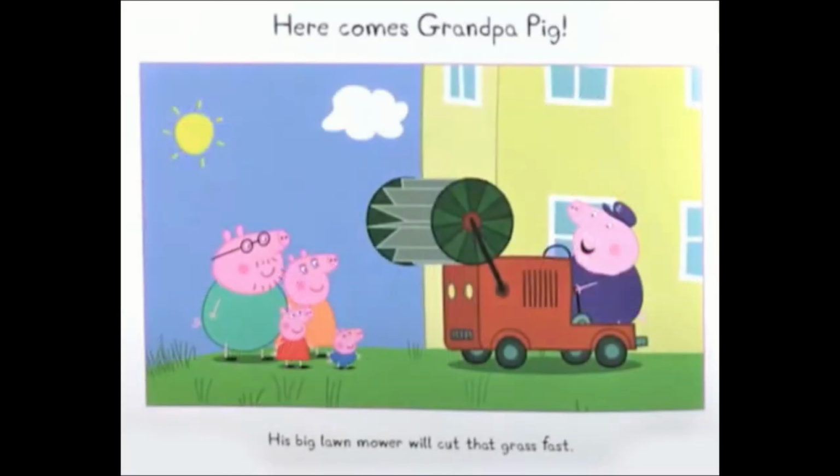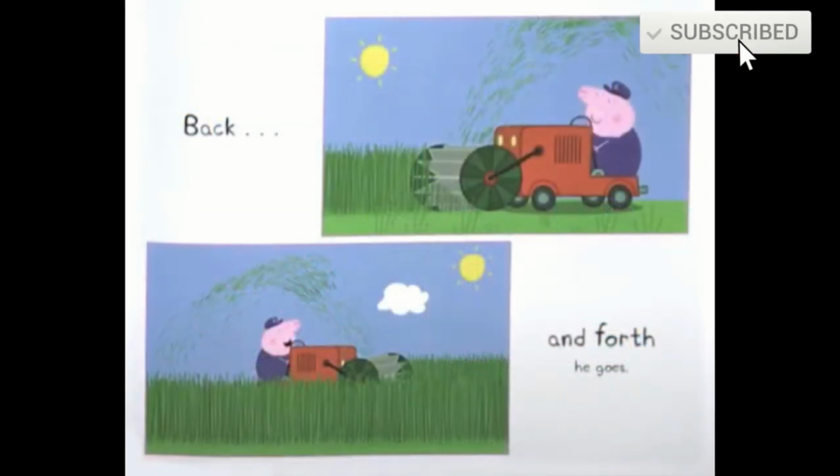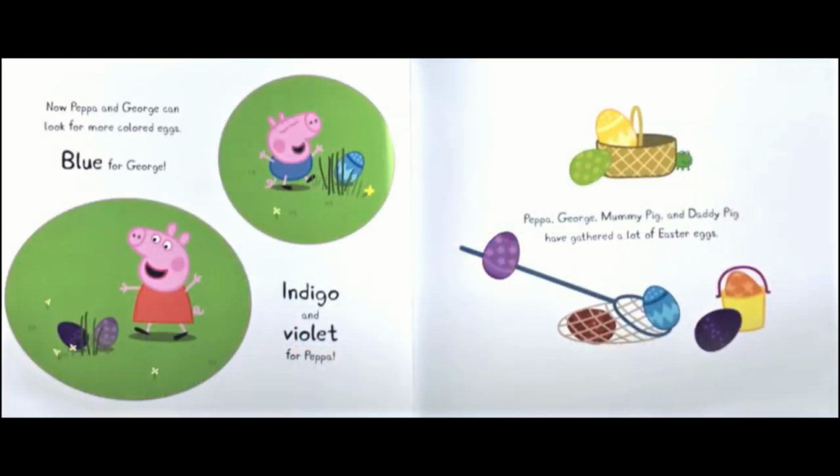Here comes Grandpa Pig. His big lawnmower will cut that grass fast. Back and forth he goes. Now Peppa and George can look for more coloured eggs. Blue for George, indigo and violet for Peppa. Peppa, George, Mummy Pig and Daddy Pig have gathered a lot of Easter eggs.